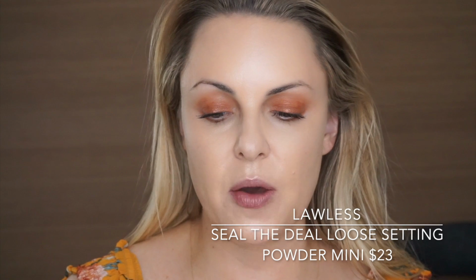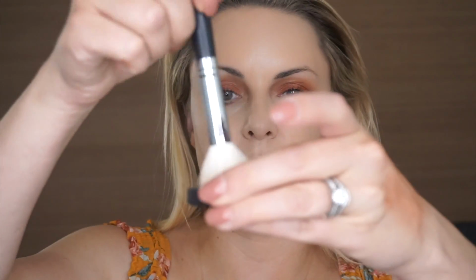All right, so we got this here, and it is a lightweight, soft focusing setting powder that locks in your makeup while absorbing oil and shine throughout the day. It is perfect for baking too. Okay, we're not gonna do that, but it's formulated without silicone, talc, phthalates, petroleum, parabens, mineral oil, synthetic fragrance, formaldehyde, sulfates, retinol palmitate, aluminum, and of course it's cruelty free. So I love that. That's fantastic. So we're just going to use it on a smaller brush. I'm going to tap a little bit into the cap like I normally would.